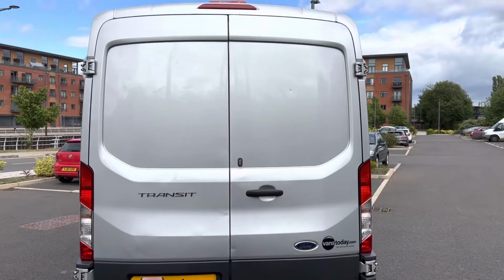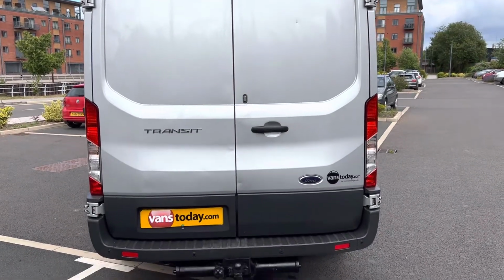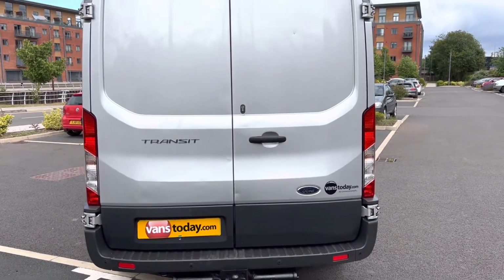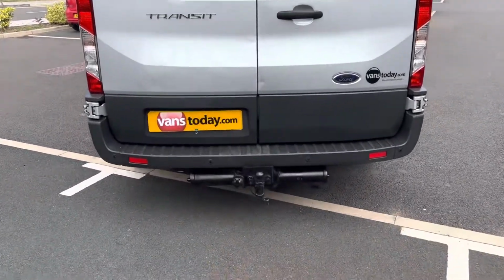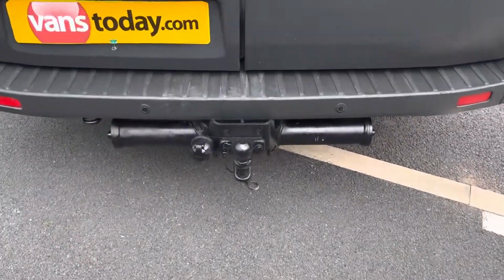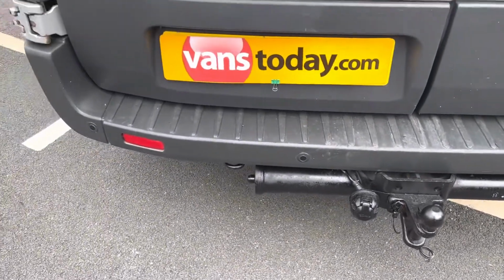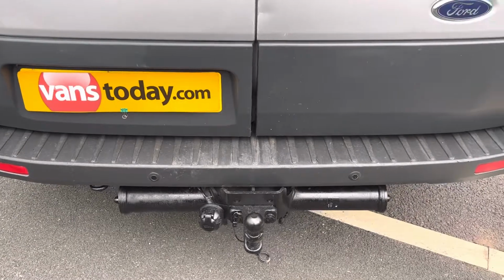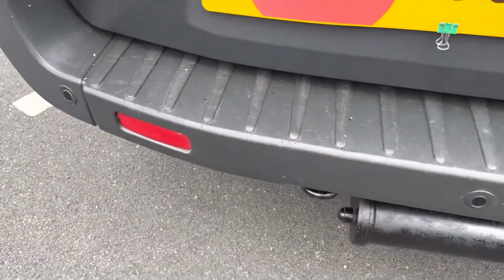Again, as I say, we're going to get the dent man to go around it, and I'll see what he can do in order to get those all looking a lot better than what they are at the moment. It's quite handy with a rear tow pack fitted to it with single electrics. We have reverse parking sensors on the vehicle as well. Rear reflectors are all good.